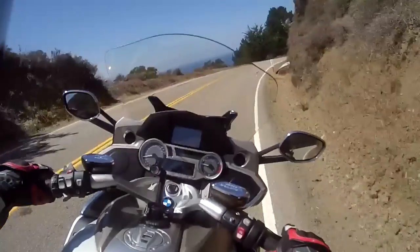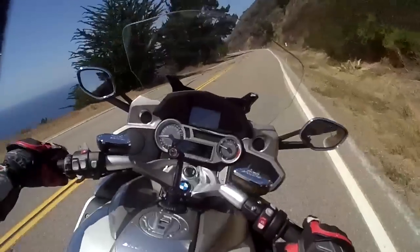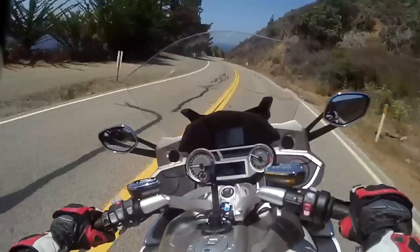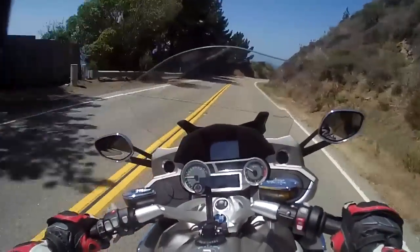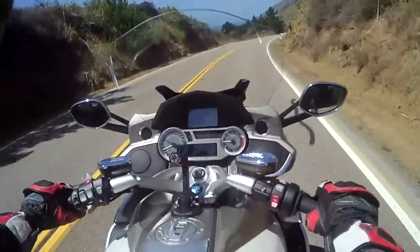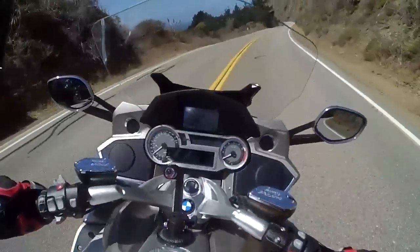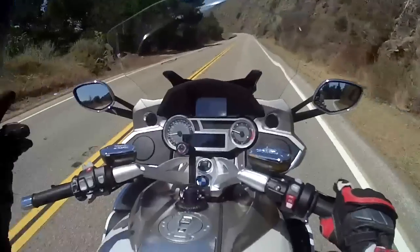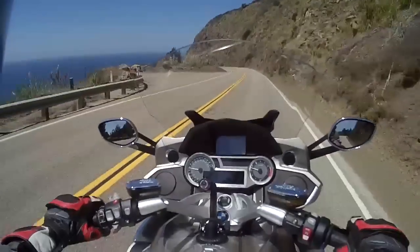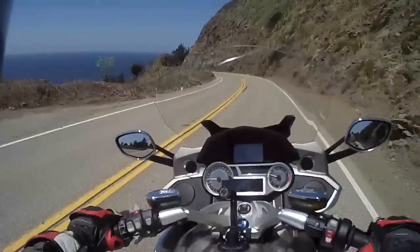Now with BMW's suspension, on their unique fork, what you don't get when you brake is dive. Hit the brakes hard, it doesn't dive. And it's also very controllable with the brake on hard. You can trail the brake all the way around a corner, feather it with one finger. It is, dare I say, perfect. It's that good.